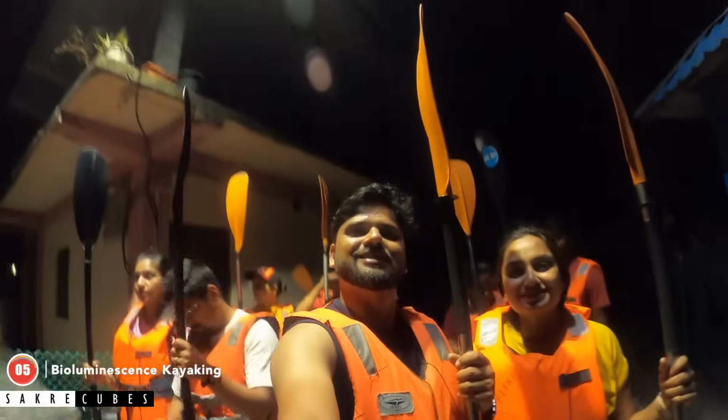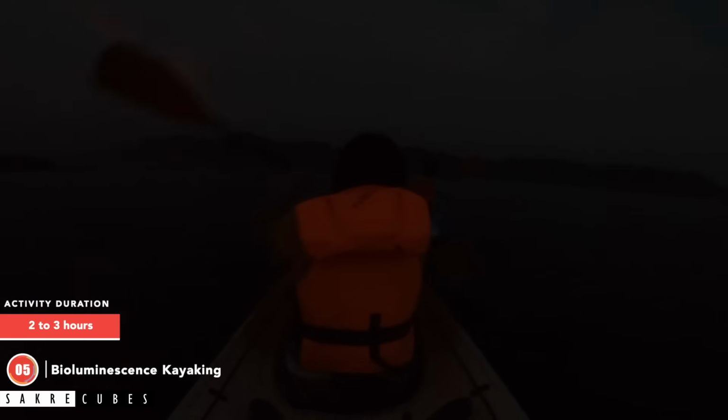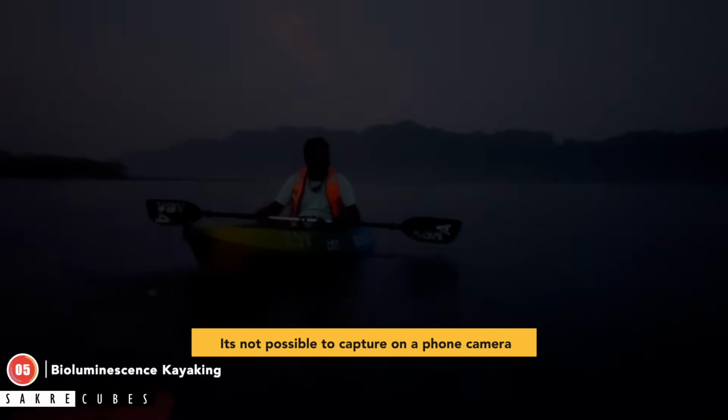We reached the kayaking spot at 3 in the morning and after a bit of training, we started kayaking in the pitch dark. It was an amazing experience to see the water sparkle as we paddled. We were able to see the glow with our eyes but couldn't capture it much on the camera.